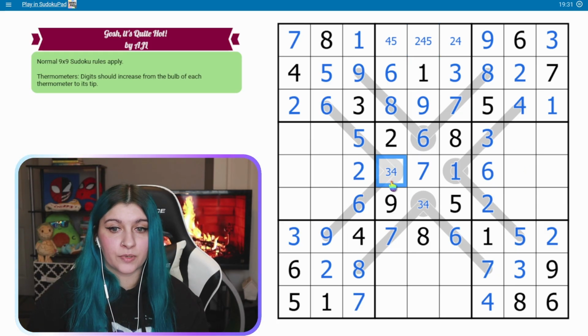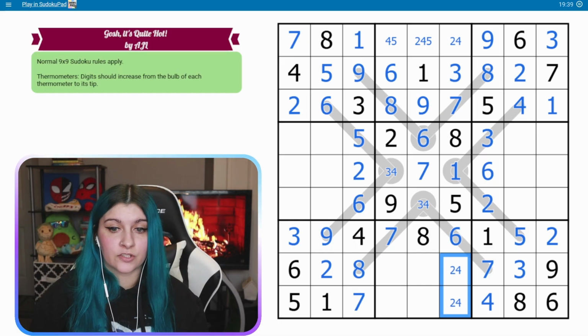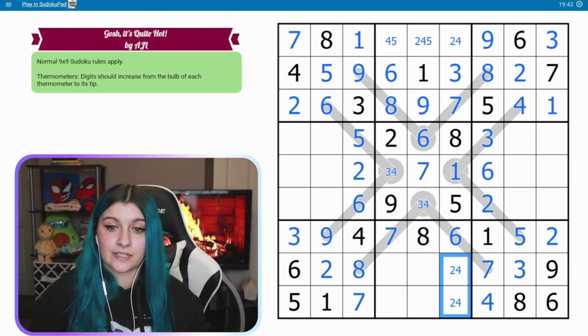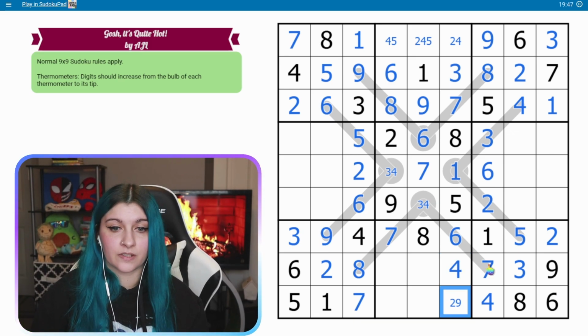This can still be a 3 or a 4 because they're both lower than 5, 6. This can still be 3, 4 because they're lower than 6 and 7. This is a 2, 4. This becomes a 2, 4, 5, 6, 7, 8, 9. This can't be a 2 or a 9, so it's a 4. This can't be a 4. This becomes a 2, so this is a 9.